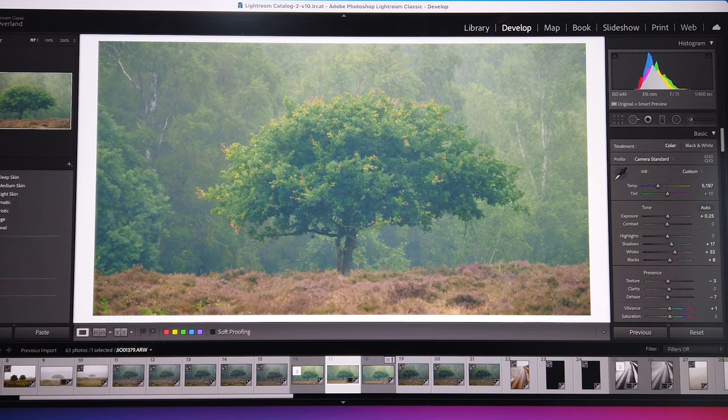What works for me about this shot is purely the quality of the light, and it's as simple as that.